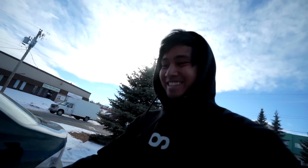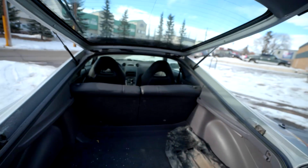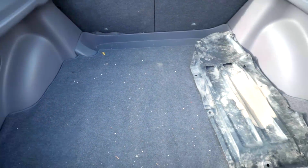I'm probably gonna look this over or maybe just bring it straight to 8, but I'm gonna milk it right now. Because a new car! What the hell, dude? A chunk of this part is missing, but that's okay. Trunk's clean.